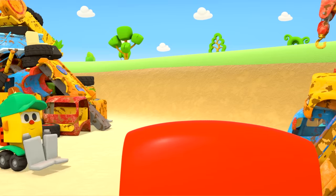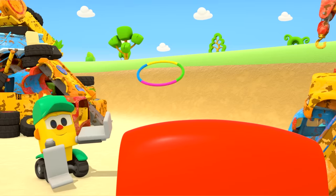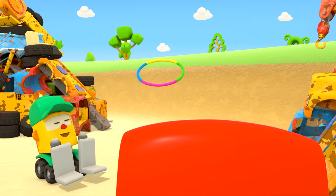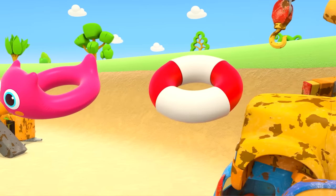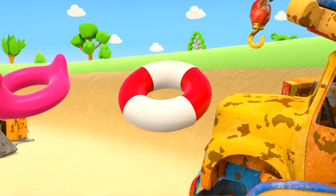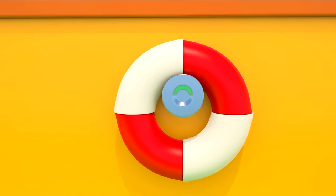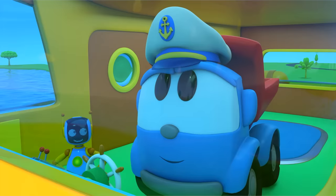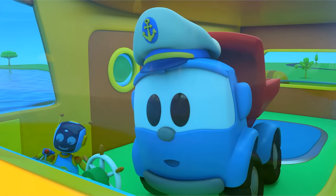Let's find a life belt here. Will this do? No. And these ones are just toys. Got it. 1, 2, 3. The life belts are in place. The ferry can leave. Full speed ahead.